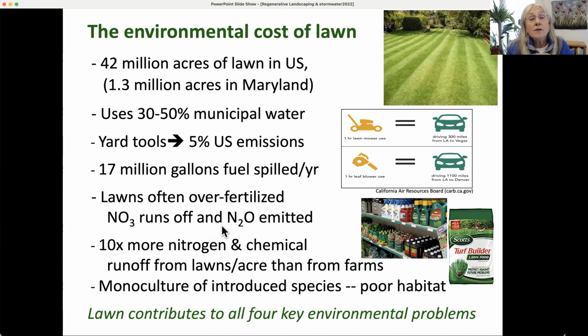Another part of the synthetic nitrogen fertilizer that is applied to lawns is converted by microbes into a gas, nitrous oxide, N2O, and that is emitted into the air. And nitrous oxide is a greenhouse gas that is like 380 times more powerful in that greenhouse gas impact than carbon dioxide. So a little bit of nitrous oxide really has a big impact.